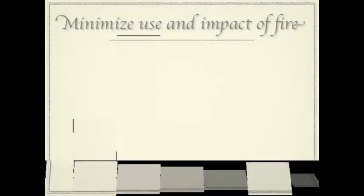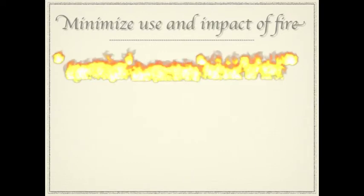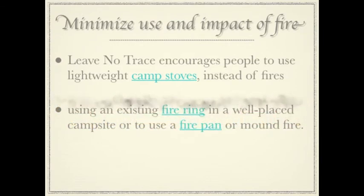The next is minimizing our use of fire and how it impacts the things around us. We're encouraged to use camp stoves, such as backpacking stoves, instead of a traditional fire, because it alleviates the impact on the environment. If all else fails and you need to use a fire, we recommend that you use a fire ring that's already in the campsite.